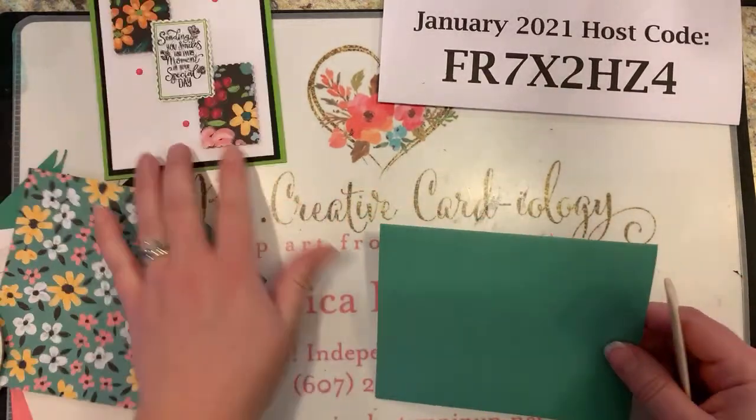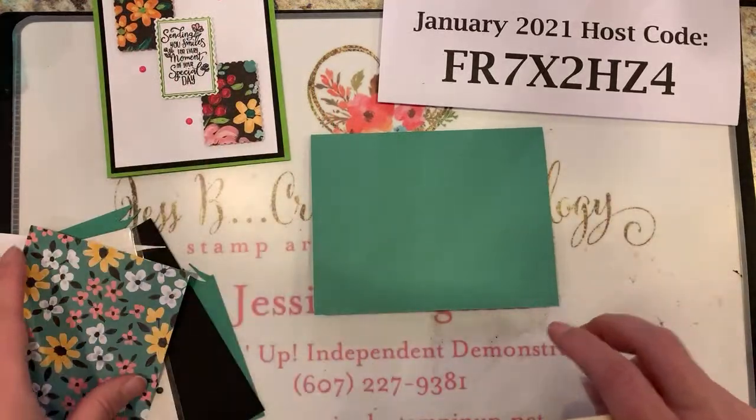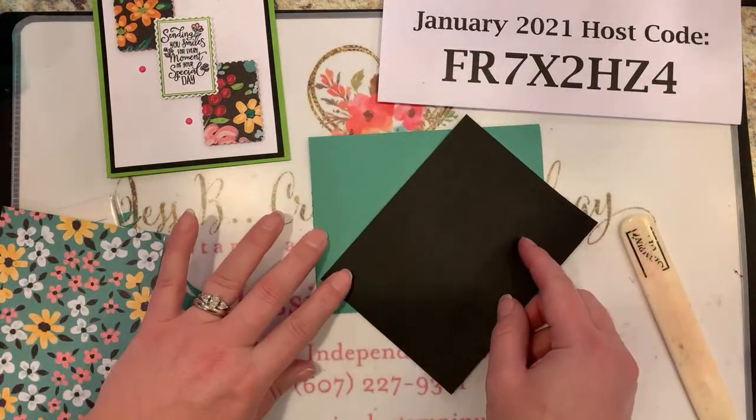All right, so our other card here was vertical. So this time we're doing horizontal or landscape. With this one, we are not going to glue our basic black layer down yet.